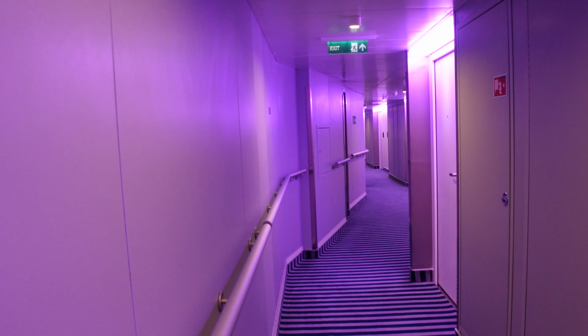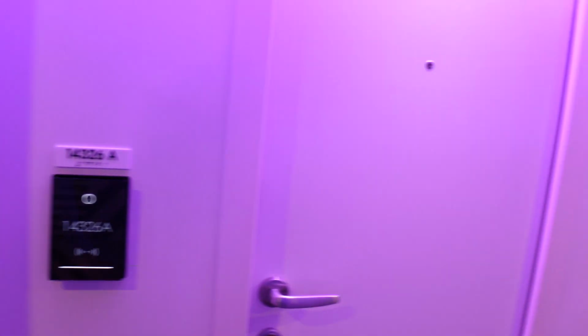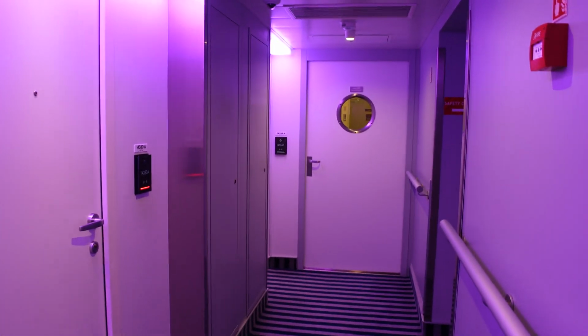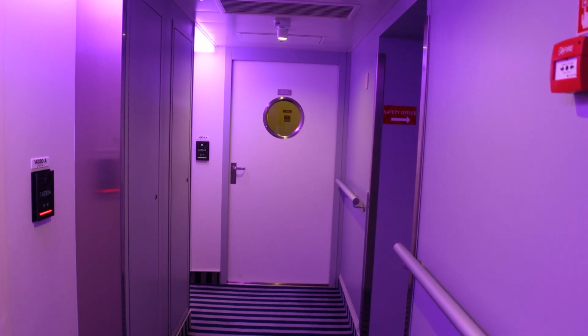Again, this is at the very forward section of the ship on deck 14. So you'll see the hallway does skew around a little bit there. And if I come to the other direction, you'll see that there are the officers' quarters as well as the actual bridge itself. So needless to say, this is a very quiet hallway.